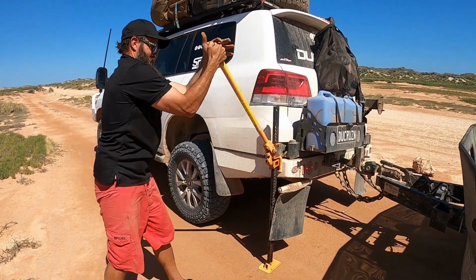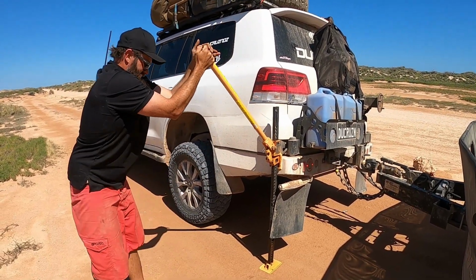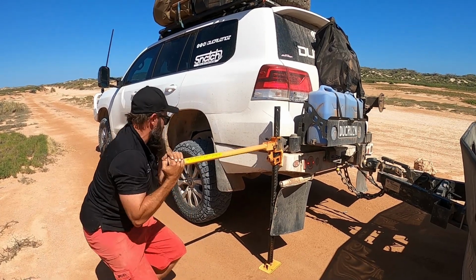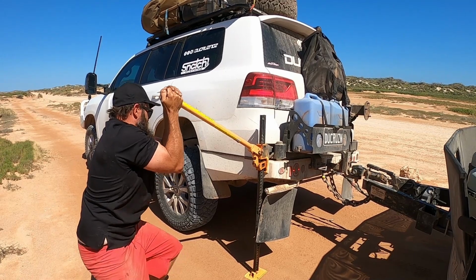Muscles! Got to do whatever you can on the road to get a workout. That's it. Nice flat ground. Hard ground.